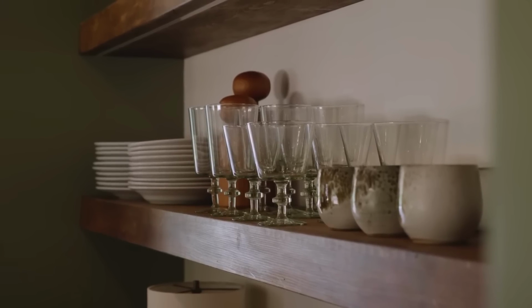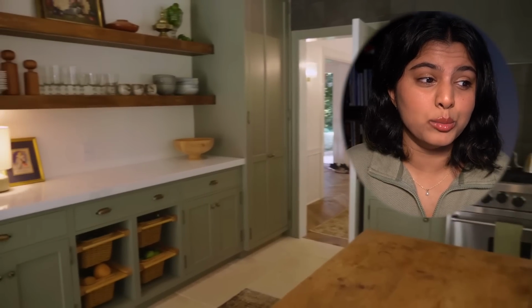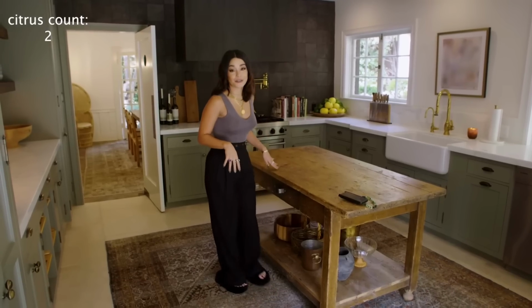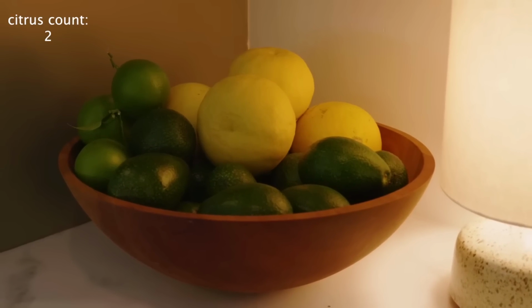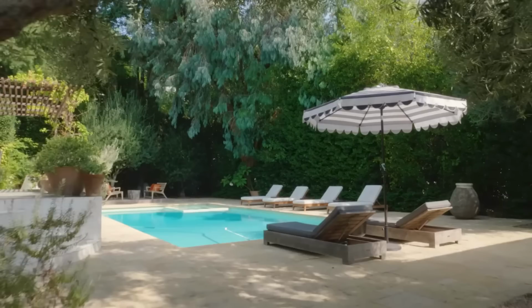It was all white. There were red knobs. All white and red knobs is clown behavior. I am so glad she changed the look because it looks so good now. A lot of fruit. I have an abundance of citrus and avocados. Everything in this house is very beautiful. It's very bright and warm and welcoming.